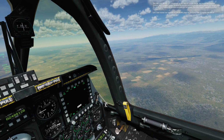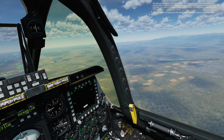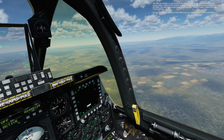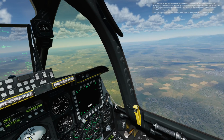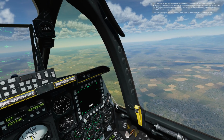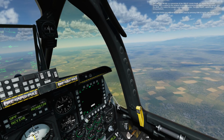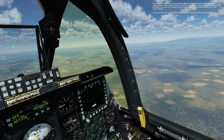The CBU-103 WCMD is a conversion of the CBU-87 cluster bomb. An inertial navigation system, INS, is added to the weapon to provide autonomous guidance toward the target. Like the JDAM, this makes the weapon passive and provides fire and forget capability to the firing platform. Let's now review our payload on the DSMS page by pressing OSB 14 on the left MFCD.